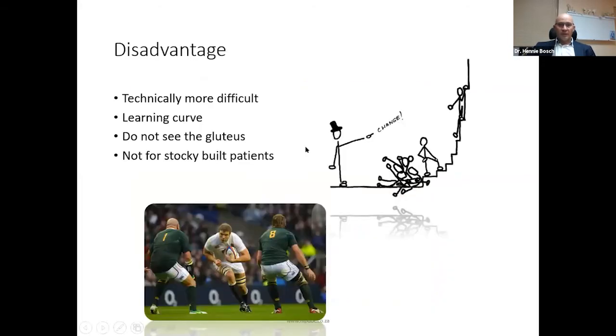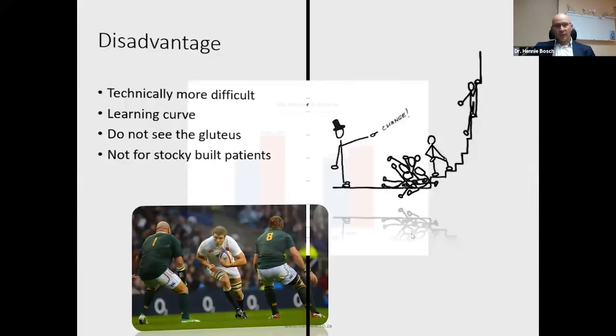So I think from my side, there was a learning curve, and I think that was the big thing. But then I started comparing my patients and measured them as well. And I realized that my posterior approach is not without error. But this whole thing has really caused me to improve all my surgery. I want to state again, we don't see the gluteus, and the stocky build patients I'm still wary of.